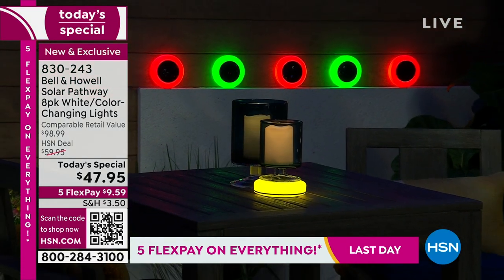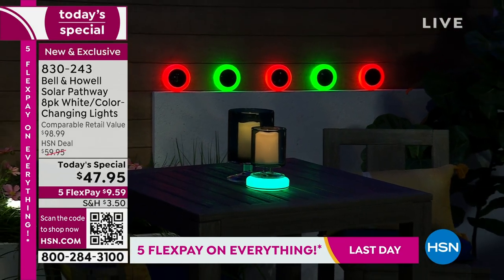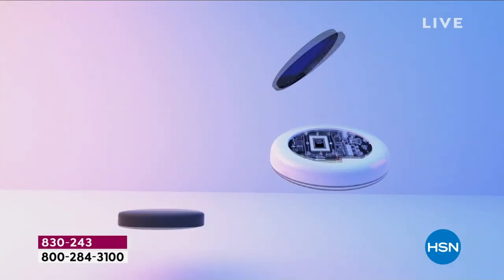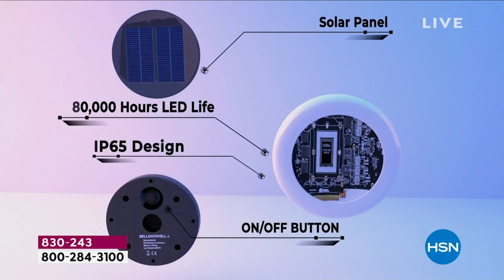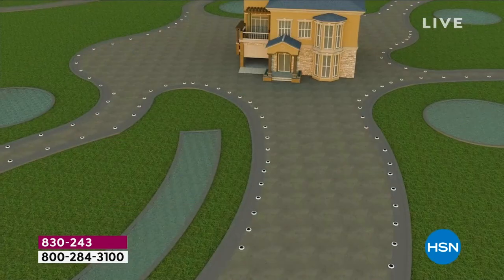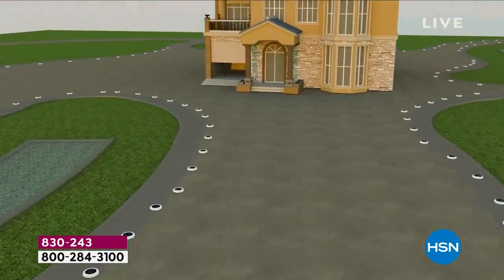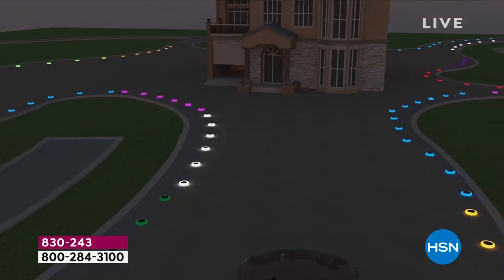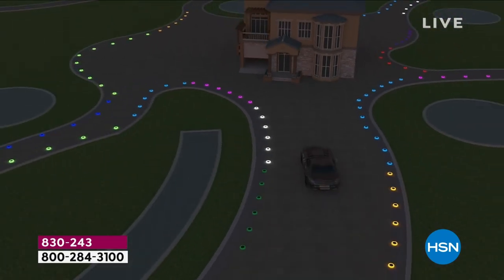In fact, I think we've got that animation that shows some of the features of this. I want you to see this because it actually speaks to that as well. First of all, notice a couple things. One, the lifespan of these bulbs is 80,000 hours. That's projected. IP65 means protection against dust and water, so you can leave these outside and not worry about them. And what's neat about these, look, if you buy a bunch of these, look what you can do.